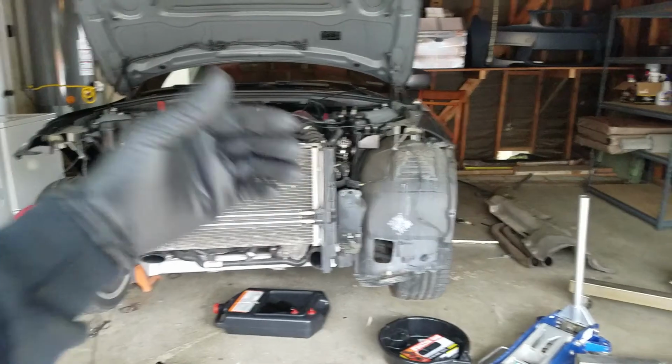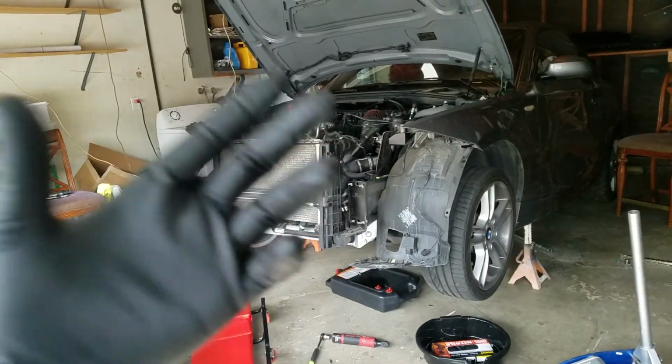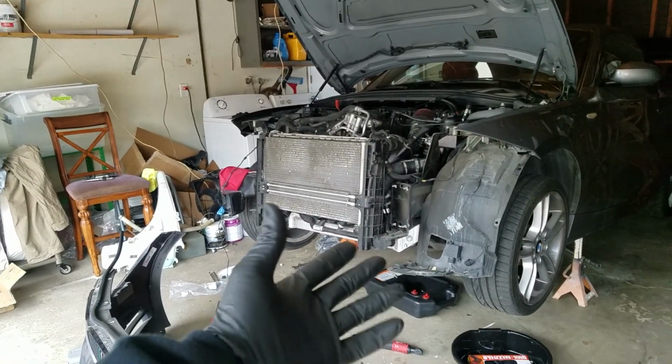Now there are a couple theories that I have about why this car did what it did at such low mileage, because I know it wasn't me. I know I drive like I'm insane, and I love to boost, but I wanted to make sure the car was good to go before I did it.